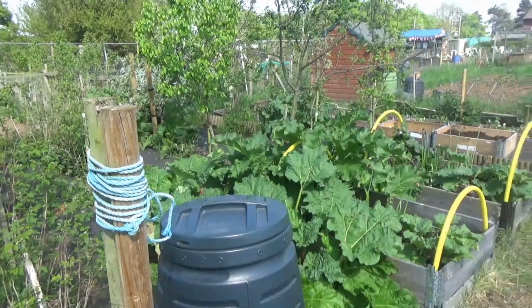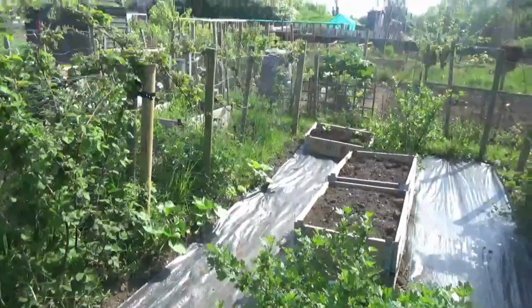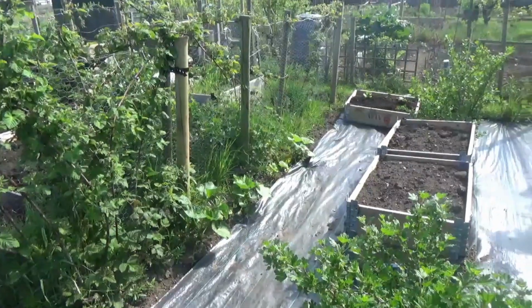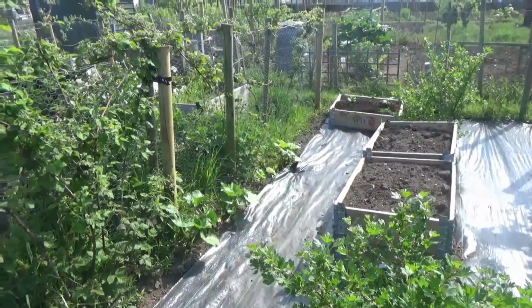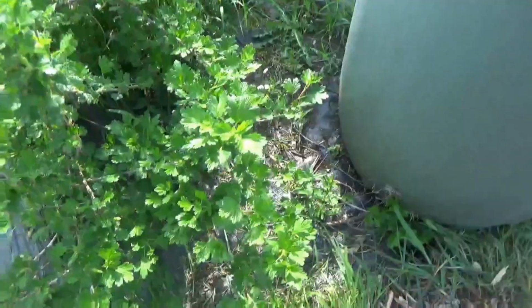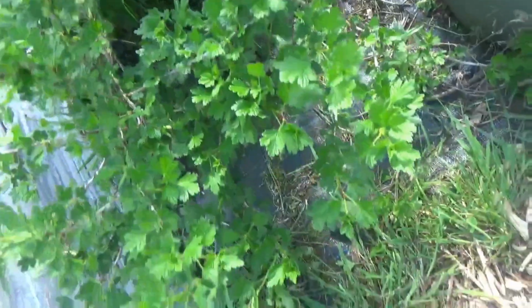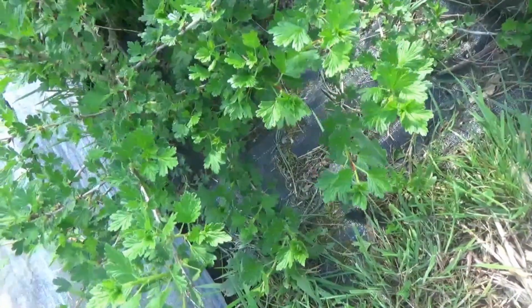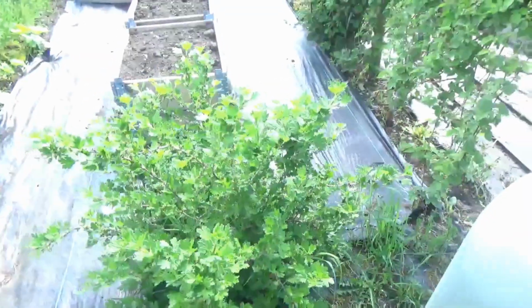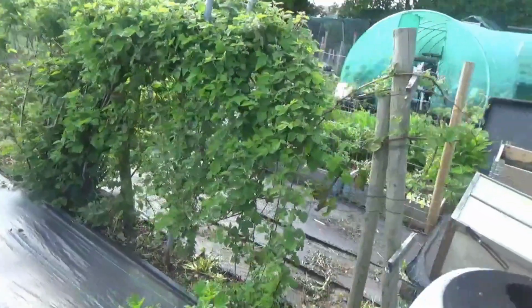Just looking, can you see how the hollyhocks are growing along this edge here? They've picked on nicely now. So we'll take a quick look at the gooseberry while we're here. Yeah, you can see we've got some gooseberries on, but it's not as loaded as last year. Never mind. And look, the flowers are coming out on the loganberries.